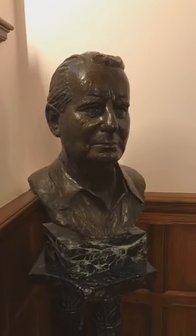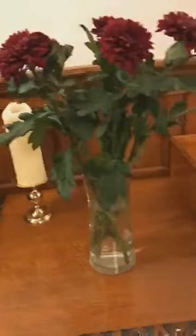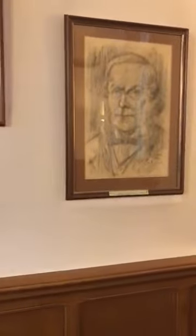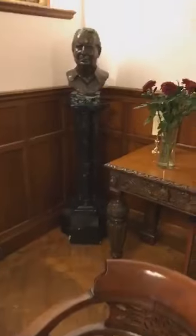Then there's the bust of Harry. And the table that contains the distant healing folder. Moving along to a cast of his hands. And these sketches of Harry Edwards' guides, Louis Pasteur and Lord Lister. If I come back to here, we'll start the healing minutes.